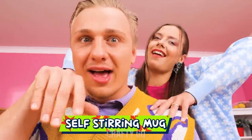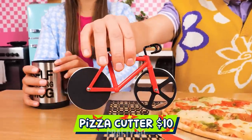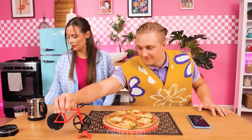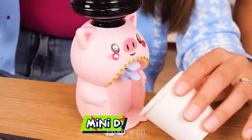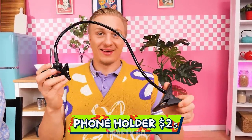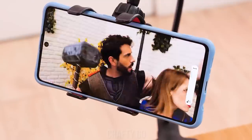What sorcery is this? Hey, what's going on? My stir-ca-cadabra. A self-stirring mug? Thanks for the coffee. Hey, that's mine. Trade with pizza, then? Great deal. I can use my slice cycle. Zippity-zoo. Yummy sliced pizza. Thirsty already? Try this mini cola dispenser. All right, a lazy phone holder. Final touch. Watching videos has never been this fun. You bet.